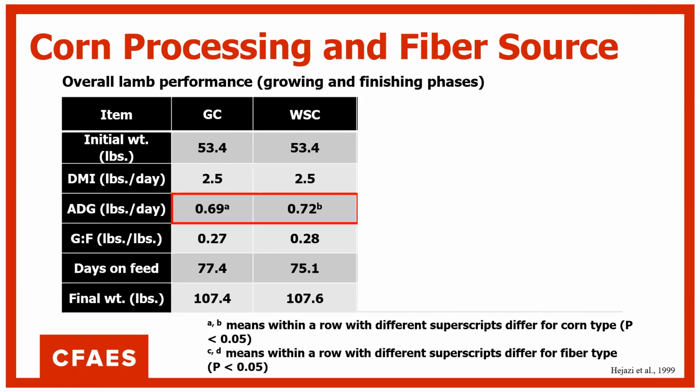As you can see here, guys, the average daily gain, so the amount of weight they gained on a daily basis, was higher for our whole-shelled corn diet. So this data itself shows that in terms of dry matter intake, gain to feed, days on feed, and final body weight, there was no difference between these two corn sources. Where we did see the difference was here at this average daily gain.